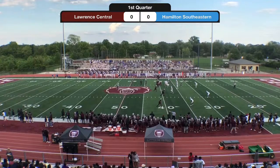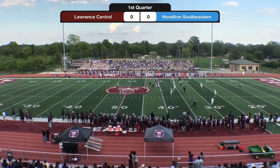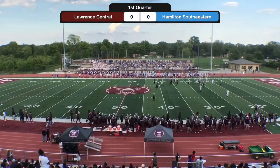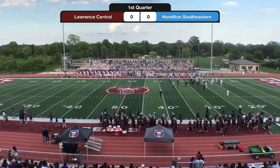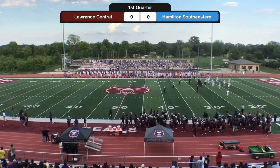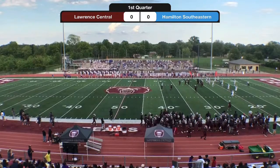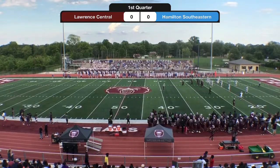Is it 7-0 right now? Nice throw with a nice medium pass there to give themselves about 15-yard pass as they inch their way closer to the red zone. Lawrence Central here at the 25. First down here.